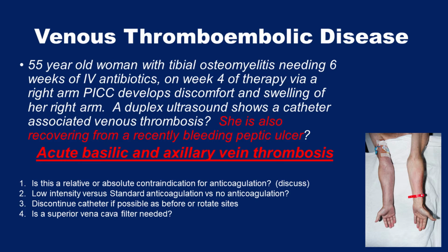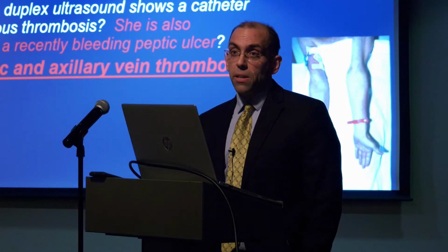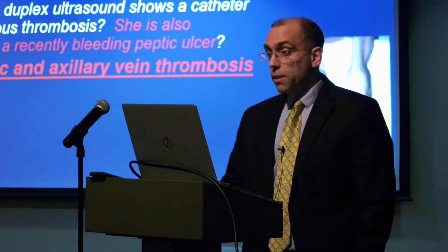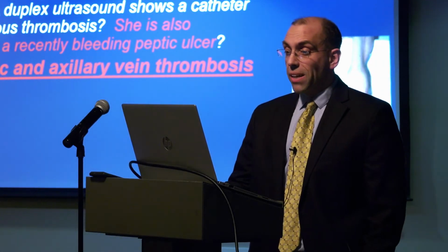One of the things I try to encourage residents to do is just discuss with the person who diagnosed it, if they had recent endoscopy, find out what their actual risk of bleeding is. Many of these patients will actually tolerate an intermediate intensity and they can be advanced.